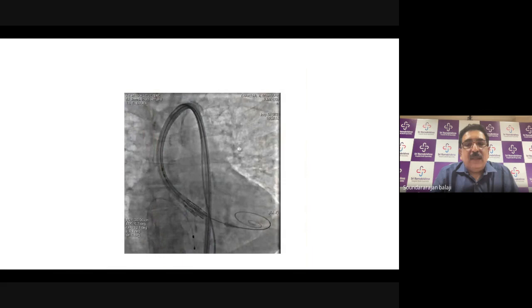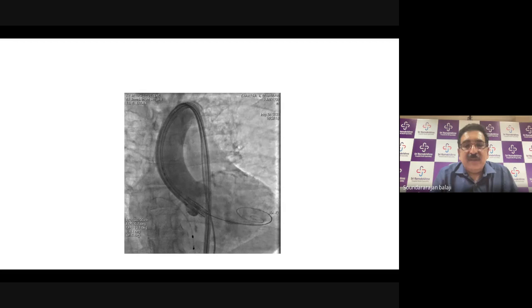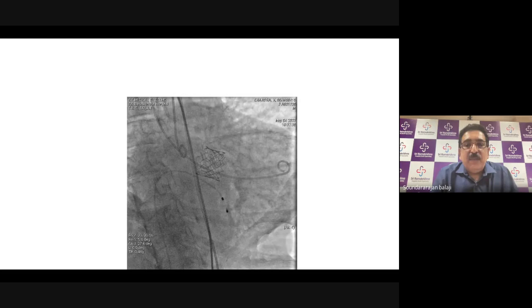And this is a case which we did recently. This was an 86-year-old gentleman who had severe aortic stenosis for several years. Finally, he came for the procedure when his quality of life was so bad. He had great difficulty. You've seen the valve crossed and you can see the valve mounted on the balloon. You can see the valve which has got deployed. You can see the valve open now.